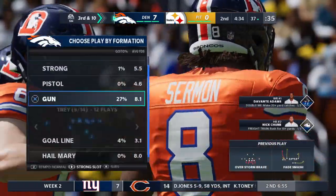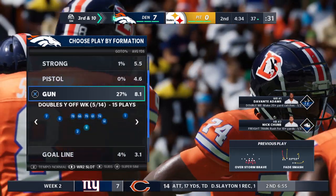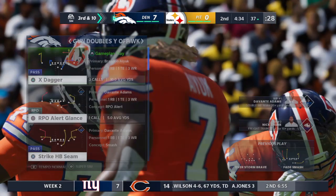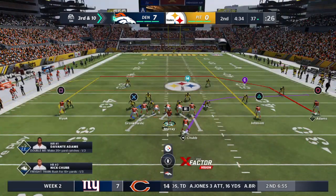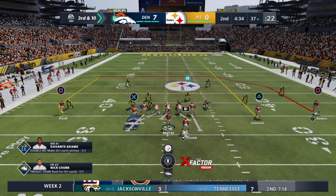Well, so far in this drive, they've done some good work. They force incompletions on 1st and 2nd down, bring up 3rd and 10. That brings up the big question. Do they bring pressure or do they play coverage on this down? The Broncos on 3rd down, 2 for 5 to this point. This is 3rd and 10.